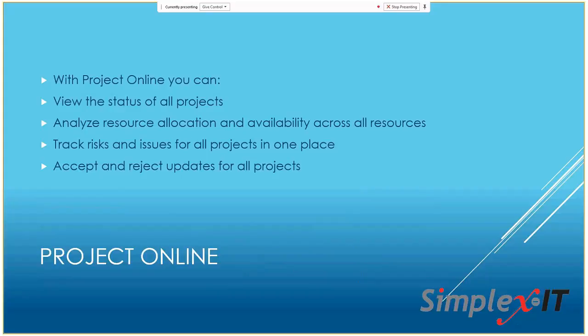With Project Online, you can view the status of all of your projects. You can view the status of all of your resources, so you can analyze their allocation and availability across all projects. You can track risks and issues all in one place. And I especially like how you can accept and reject updates for all of your projects. If you've got your project resources submitting task statuses to you, you can accept and reject those in one place without having to go in and out of all of your project files.